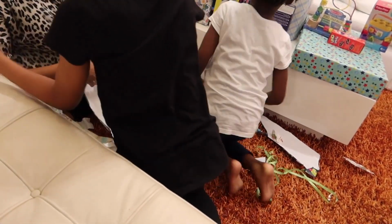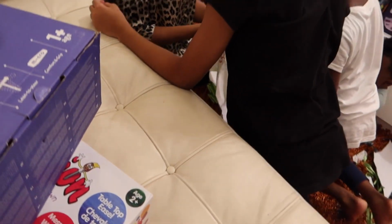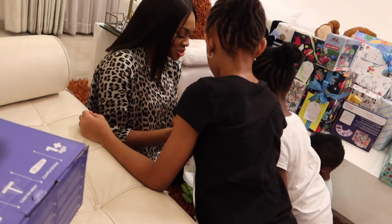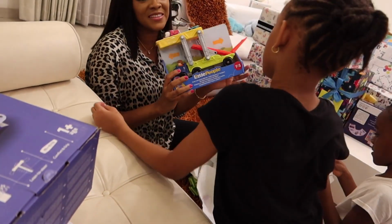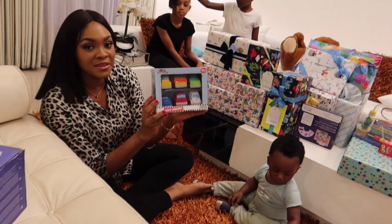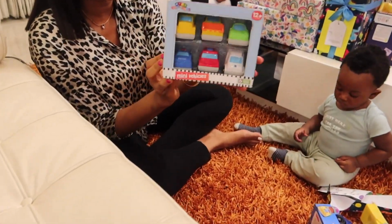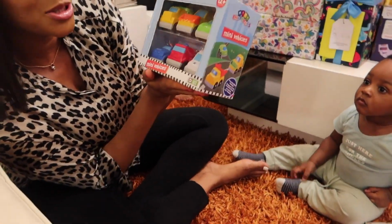Two pieces from Zoe and Chloe. Oh, so this is from Zoe and Chloe. Thank you, Zoe and Chloe. So Zoe and Chloe got this for Ethan. Thank you, Zoe and Chloe. The next gift is mini vehicles. We have mini vehicles. I don't know who this is from, but thank you so much.